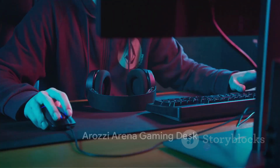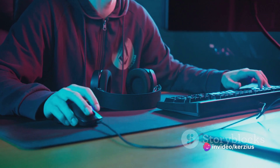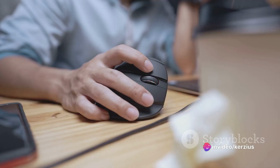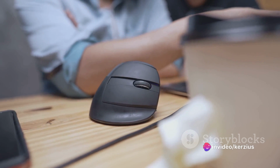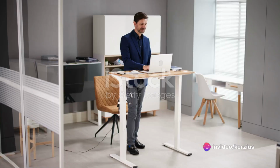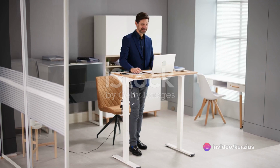Next up, we have the Arozzi Arena Gaming Desk. This is not just a desk, it's a battlefield where epic gaming sessions unfold. Its most striking feature is the large mouse pad surface covering the entire desk and offering you an uninterrupted space for your gaming gear. This mouse pad is machine washable, making it easy to keep your gaming station in top shape.